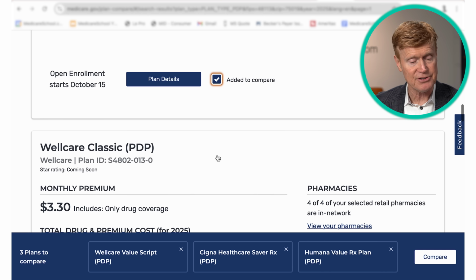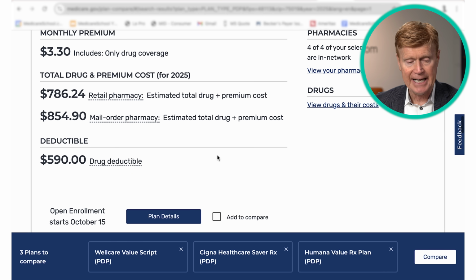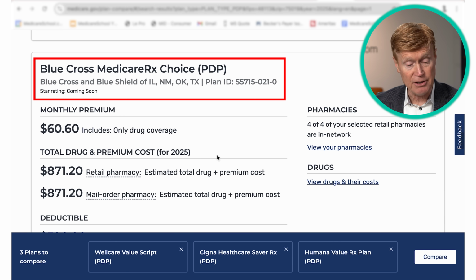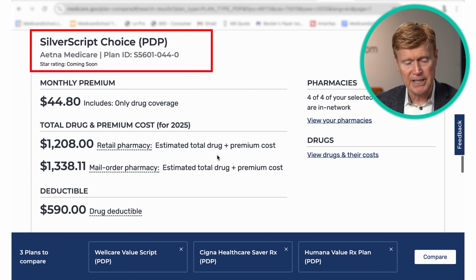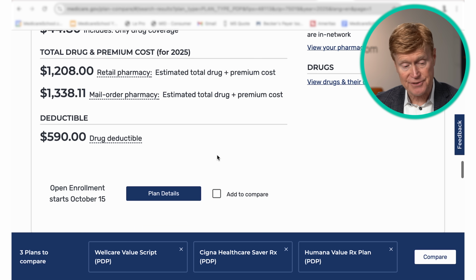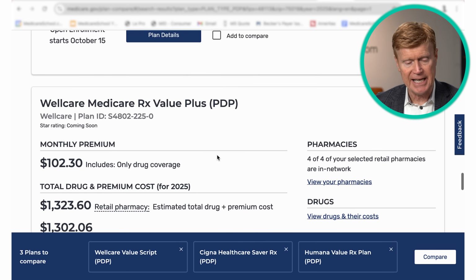Remember, there's 15 plans. So there's another WellCare plan that has the premium $330, again, higher cost meds. Blue Cross Medicare Choice Plan, again, $60.60, deductible $590. ServiceScript Choice, this is an Aetna plan, again, same deductible. We see a premium $44.80, higher cost for the meds. Now, you wouldn't select these plans based upon the meds that we chose, okay? You would not enroll in these plans, but these are the 15 plans.